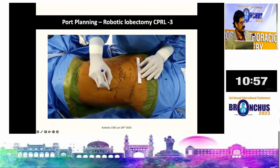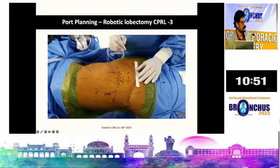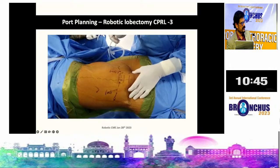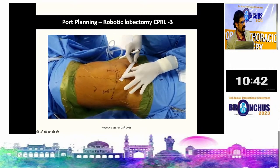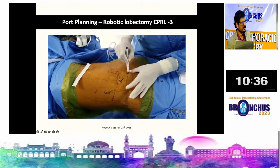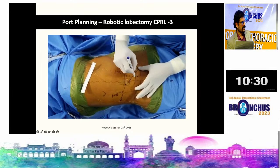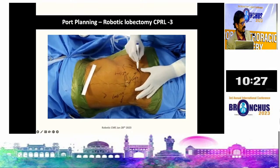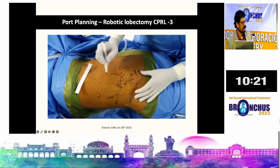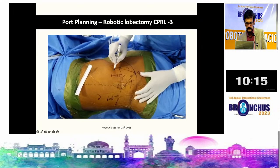So we mark the camera port out of the posterior axillary line. We measure 8 centimeters on either side and have the two working ports on either side. We measure 7 centimeters from the camera port and from the anterior port, and place the utility incision somewhere there. So that completes the port planning. So you have your utility here, you have an anterior port here, something like an arm one, you have the arm two, you have the camera here, and in arm three, you have your second instrument.